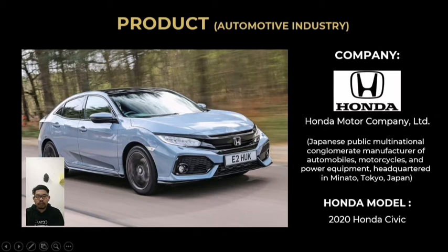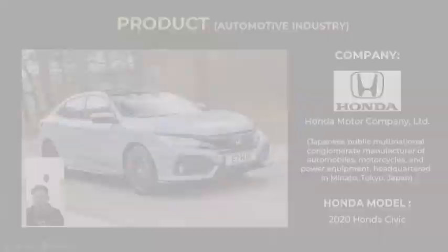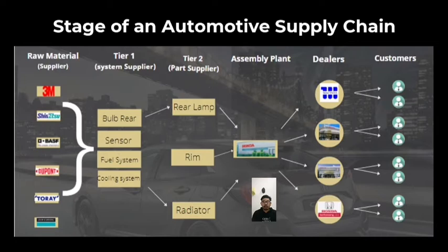From all that Honda provides, we only chose the Honda Civic model of the year 2020. For the stages of an automotive supply chain, we have six stages. The first is raw material, then tier 1, the system supply, tier 2, part supply, and the assembly plant, dealers, and lastly the customer.